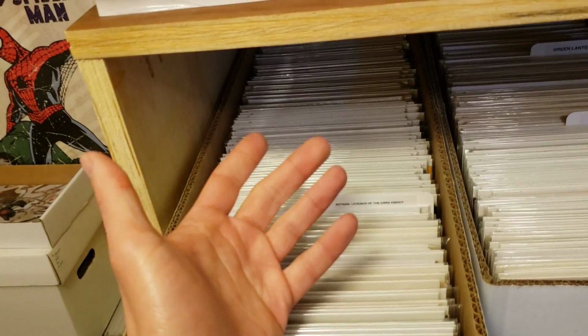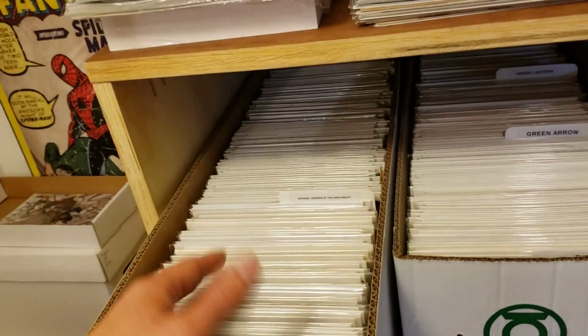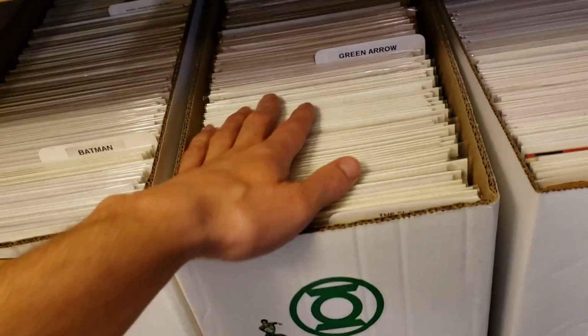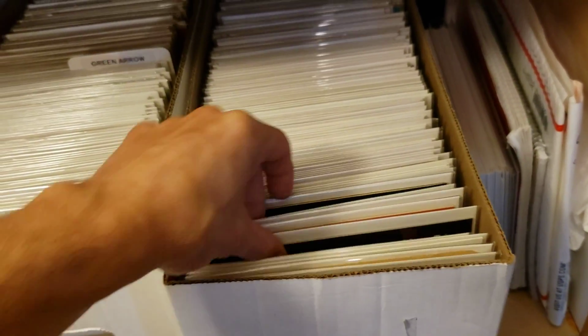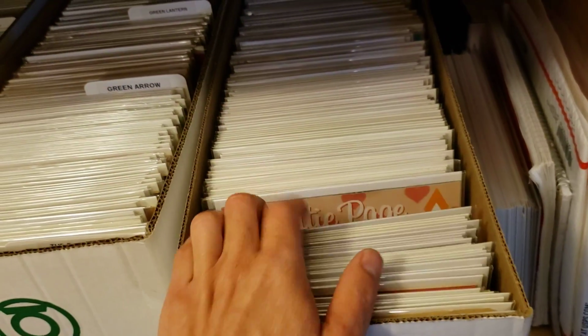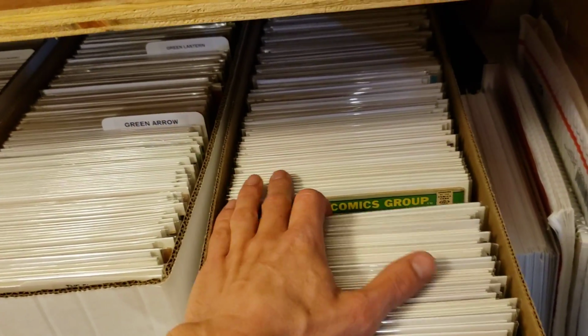So another example is Spider-Man. I don't take Amazing Spider-Man and put it under A, or Spectacular Spider-Man and put it under S. I put all of my Spider-Mans under S for Spider-Man. Okay? So as you can see, it's just alphabetical, goes to Green Arrow. Now, then I have some independent franchises. So we have the Aliens franchise, so A, Battlestar Galactica B. So I keep Betty Page, certain independent books and franchises on their own.